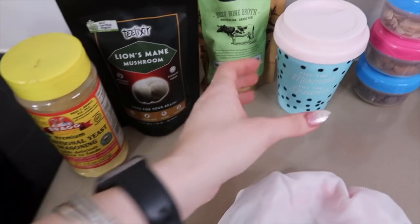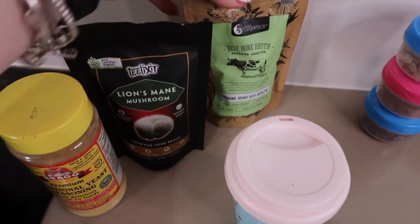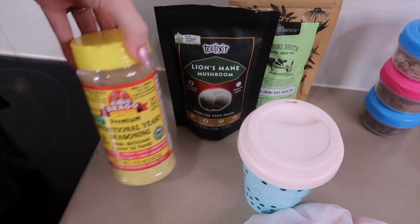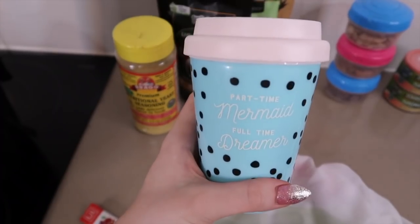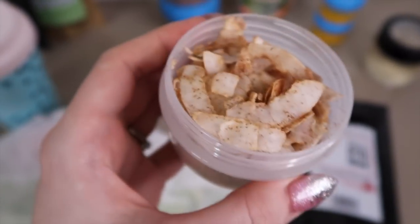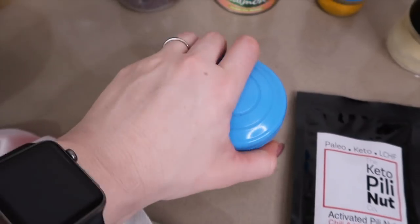And I've got a little concoction in this little cup, and it has bone broth, lion's mane mushroom powder, and nutritional yeast. I've just put the powder in there, and I can just put hot water in it when we're at the hotel. Got some coconut chips, which I put some seasoning on. I'm super excited to eat those tomorrow.